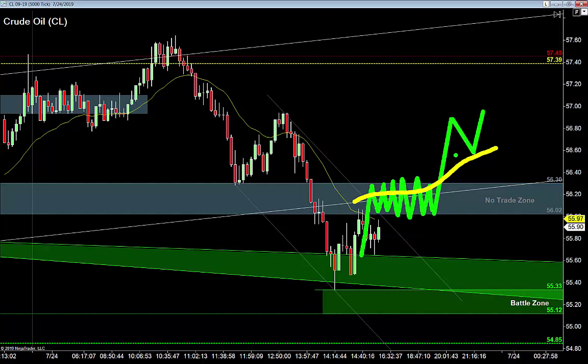The problem is it's not the expanding triangle that we were hoping for. It's just a darn range, and we'll look to sell into that buyer failure. Now, again, if the buyers can hold it, if they get a 1, 2, 3 breakout, then we can mark up the high, mark up that low, and I can buy that breakout from there. Does that make sense, guys?